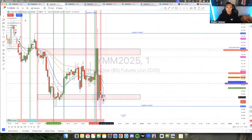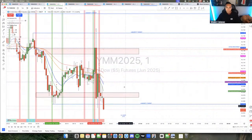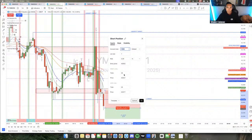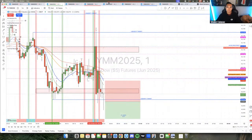So there's no MPSV2 setting up yet, but it is moving in that direction. You can see price is having trouble getting past this structure right here. There's a possible MPSV2, but this candle is looking a little big. So we got an MPSV2 setting up right here. Candle has about 40 seconds left on it. It's currently at the liquidity target.